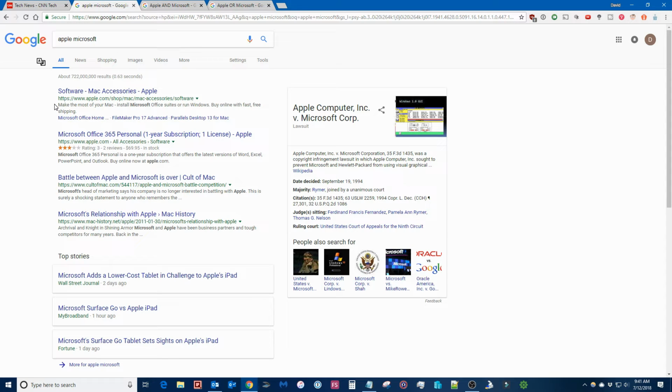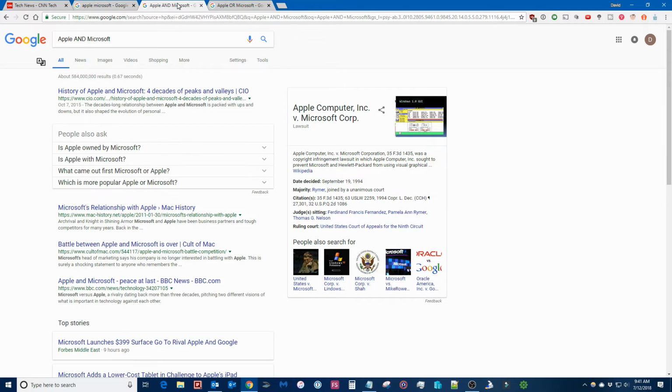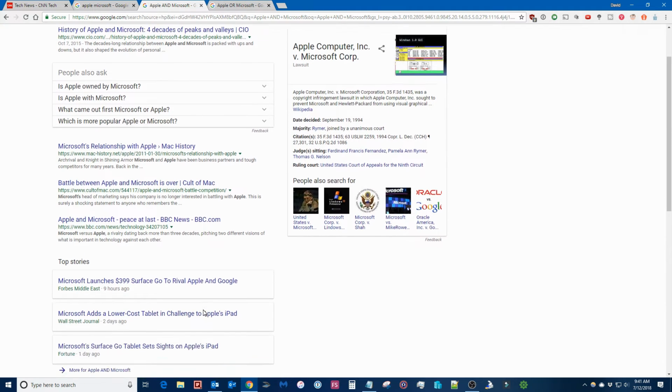Now, if you want to search for specific terms and guarantee that you get links with both those terms in there, you use an AND. So I'm searching for Apple AND Microsoft. In this case, the first thing I get is a history of Apple and Microsoft. Then I get Microsoft's relationship with Apple. And then here's that same link again, battle between Apple and Microsoft is over. Apple and Microsoft, peace at last.